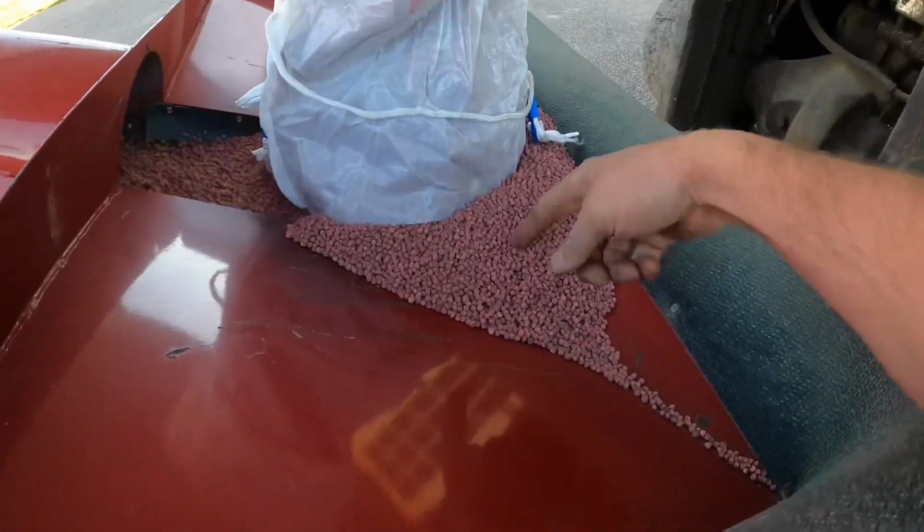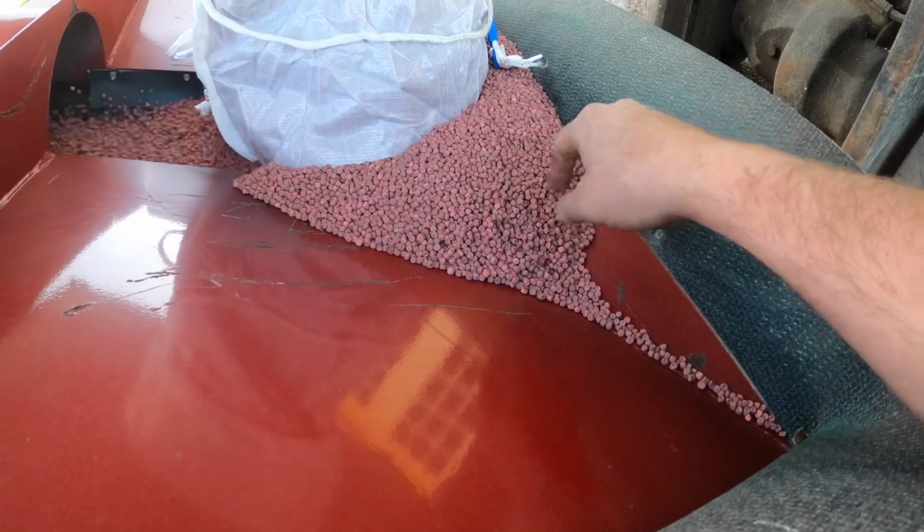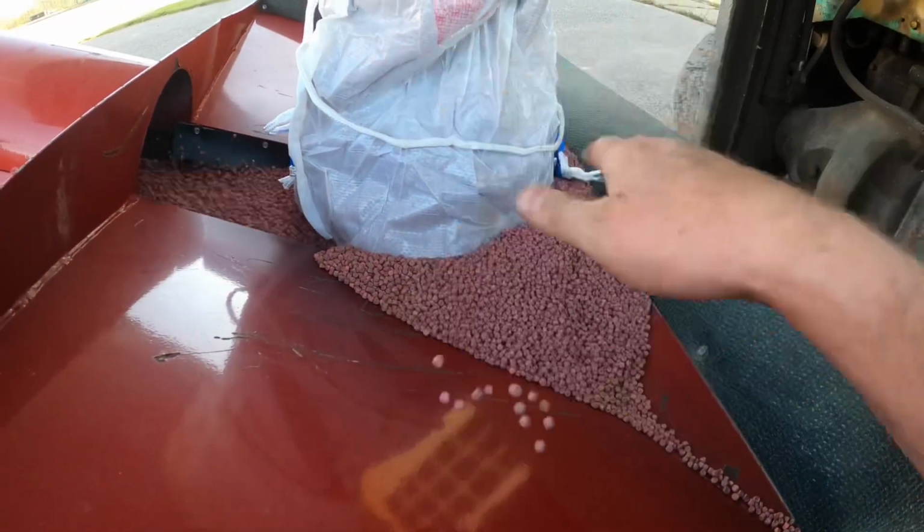There we go. That's a coating. The bugs don't eat it. Amazing, that little seed is going to make green peas.